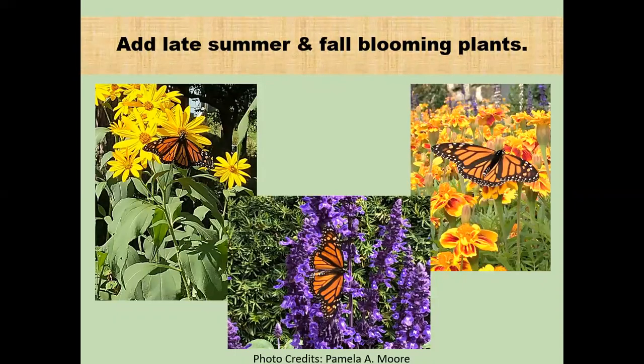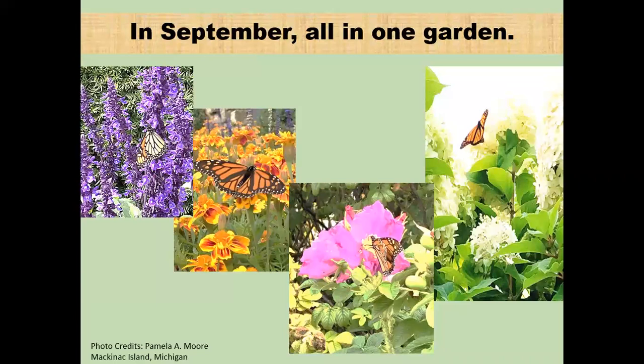So here we're encouraging you to add the late summer and fall blooming plants. And going from left to right, we have Jerusalem artichoke, an annual salvia, and also the marigolds. And you can see that the Jerusalem artichoke is a flat top, the marigolds are a flat top, and while the salvia doesn't appear to be a flat top, that certainly looks like a very happy monarch. So this is September. It's all in one garden on Mackinac Island in Michigan.